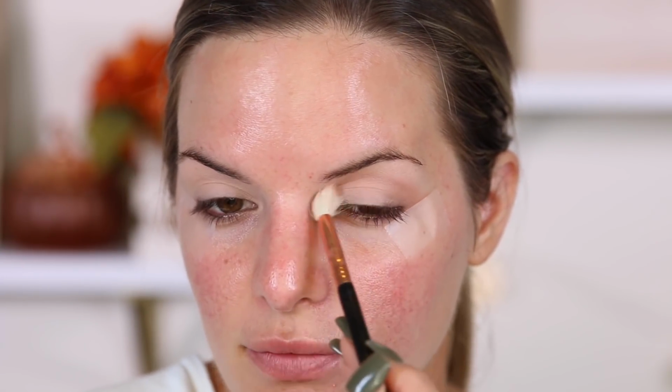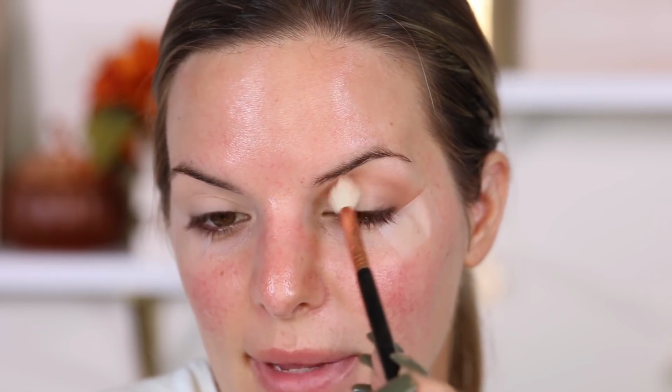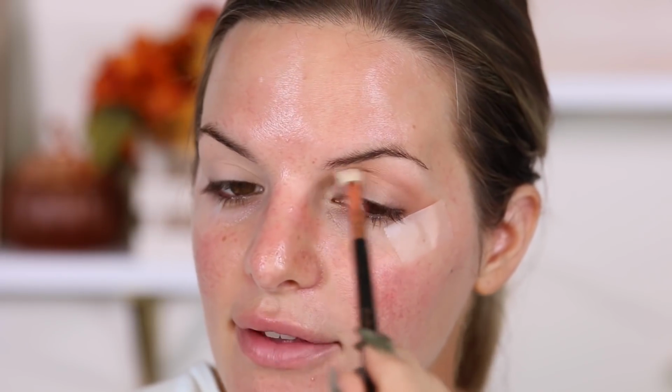So anyways, I'm going to take that shade and we're going to go into the crease. I have mentioned to you guys before, I know I'm like a broken record talking about Natasha Denona. Every time I use these, I enjoy it and I know it's going to be good. So I'm so sorry. I feel bad for always using these palettes, but I did buy them and I do want to use them, so that's why I use them constantly and I love them.